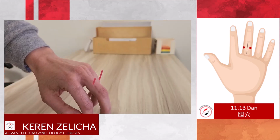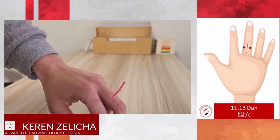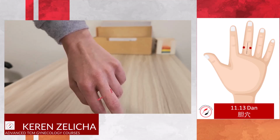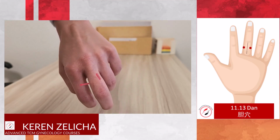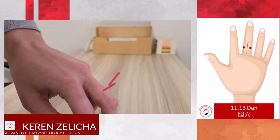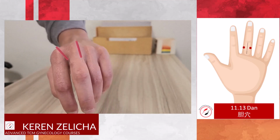The needling is 0.2 Fen, so it is very shallow. The point can also be bled if you see a dark vein. So this is Dan acupuncture point 1113.